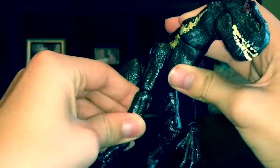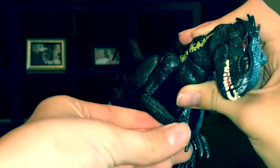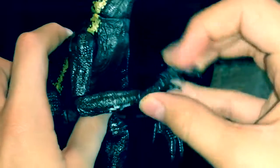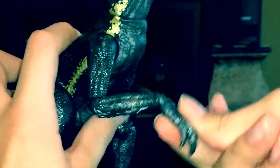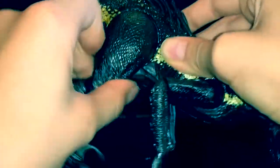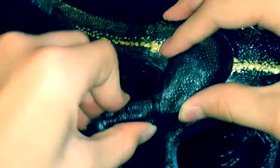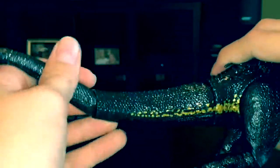And on the elbows, it extends this far straight, and then it goes this far up. And the wrist has articulation too. Goes up, down, twists. Yeah, this thing is packed with articulation. And the hips move with 360 degrees. However, I'm not gonna do it. I'm afraid I'm gonna break it. It's also got articulation in here, goes right like that. And finally, ankle articulation. And then there's a lot of articulation in the tail, wow.